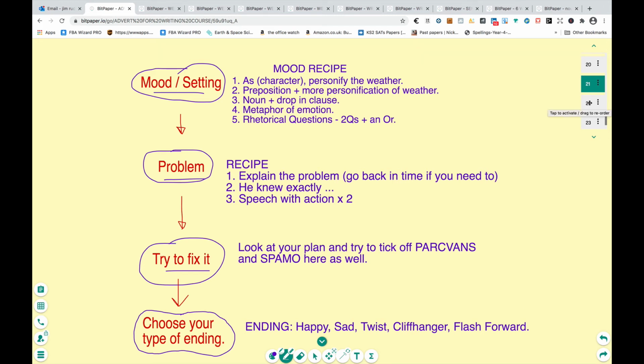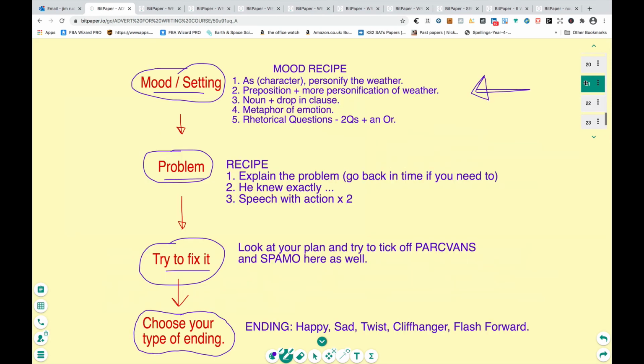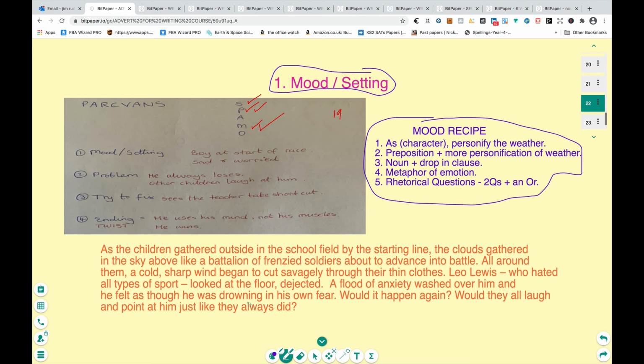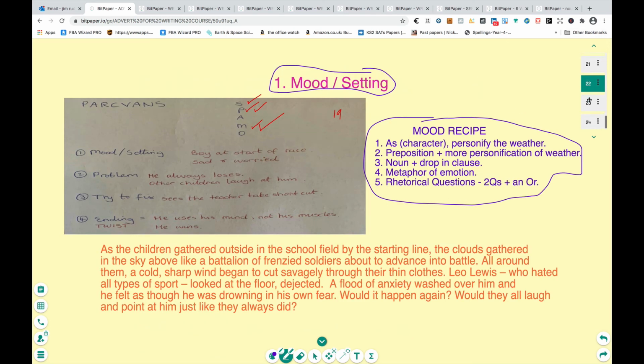And so in this lesson, for example, let's take this first section here. I go through step by step. So there's my first, that's the beginning. We do a story about a race. So we have a plan, and we take the opening, remind ourselves about the mood recipe and how we create mood, and I show them how to write the opening of a story. And then we move on and do the next step, the problem, fixing it stage by stage. And the children need to see this process in action.